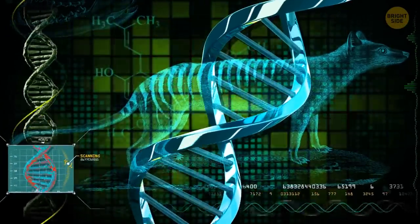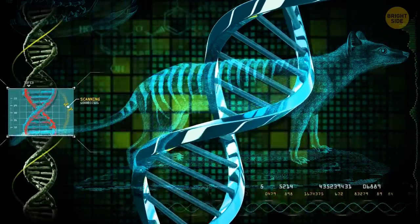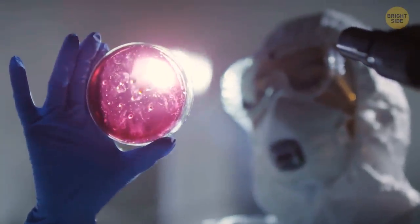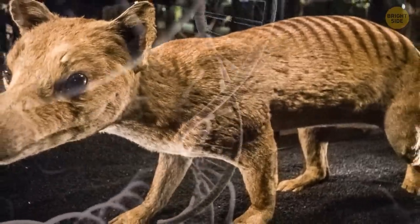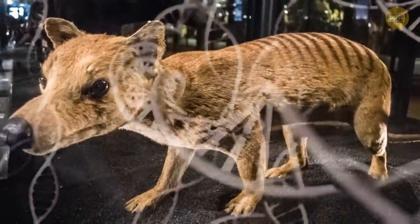The genome is an entire set of DNA instructions that provides all the information to understand how an animal develops and functions. But to extract that information, the DNA needs to be perfectly preserved. Luckily, just over 100 years ago, many thylacines were stored in the right way. And luckily, they used various types of technologies, with some keeping the DNA perfectly preserved.